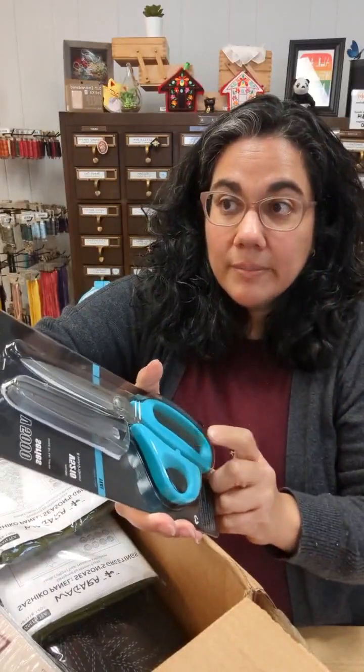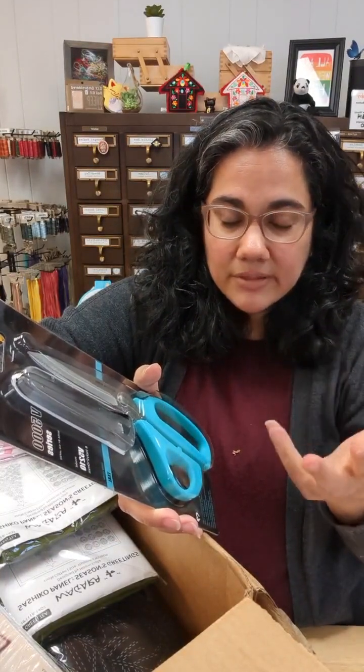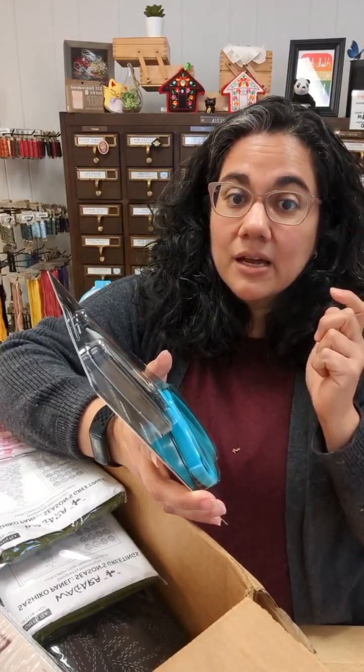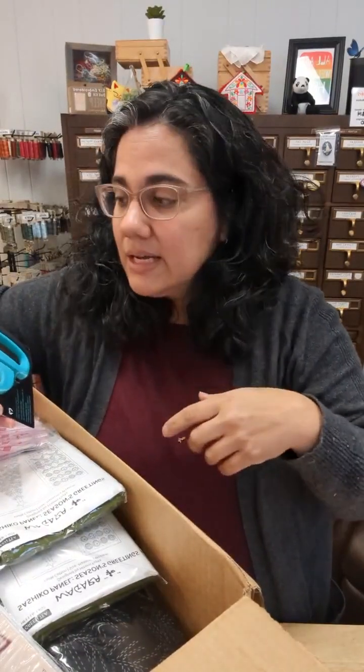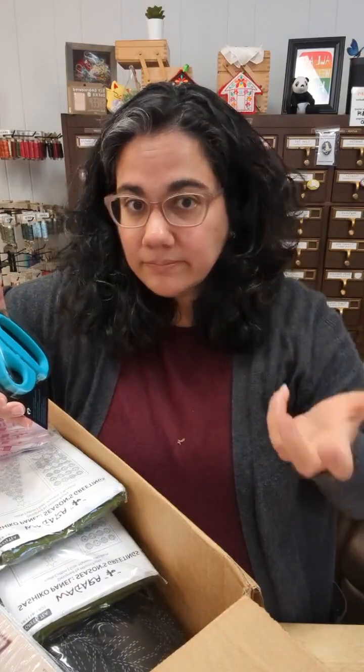I also have my personal favorite, and what I use here in the shop is the LDH 9-inch fabric shear, I think is what they call it, because of the weight. I find that heavier weight scissors make it easier for me to cut long pieces of fabric. So if you're cutting long pieces of fabric, the weight will kind of make it easier to do that.